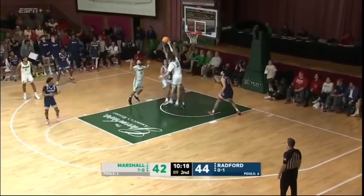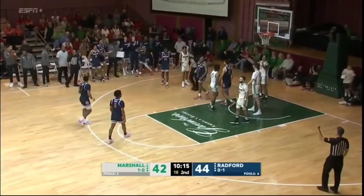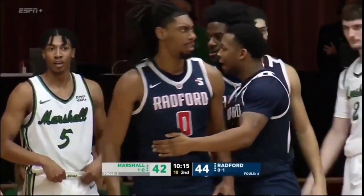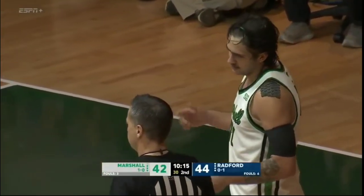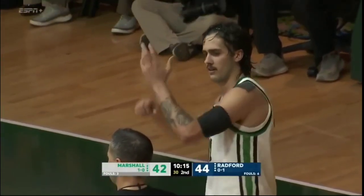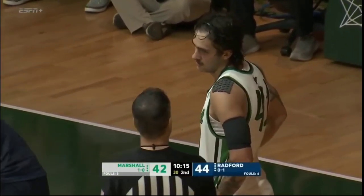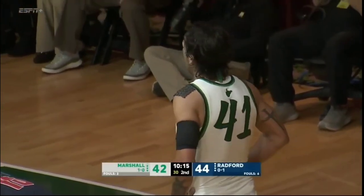Smith catch and shoot. Archer another offensive board, and this time Martin is whistled for the foul. So Archer, again, with how small Radford has to play, he's basically the 5 and the 4 sometimes at the same time. So he's been getting knocked around all night, and he earns a trip to the line. Well, Marshall has to know when a shot goes up, the first person that I am looking for is Archer. You have to put a body on him.